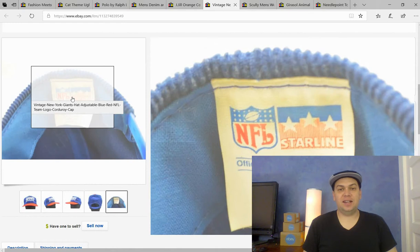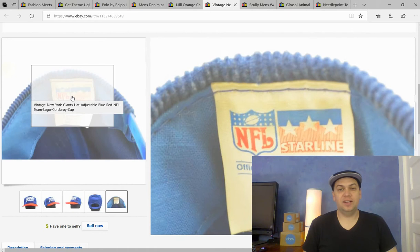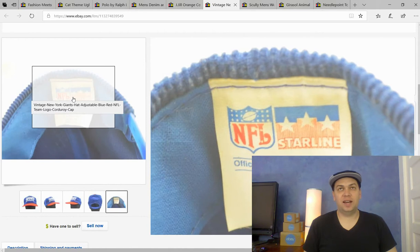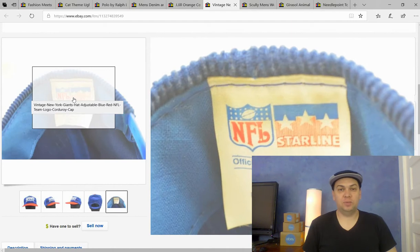The tag is just old. It looks old. It doesn't have a barcode on it. It doesn't have a style number on it. It does have the NFL logo, and you can tell by the yellowing that this tag is somewhat old. So I think this item, if I had to guess, is between 20 to 30 years old probably.